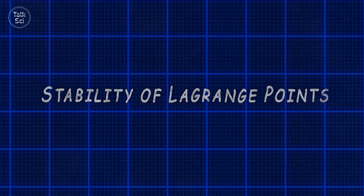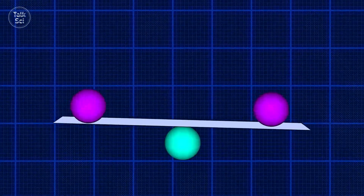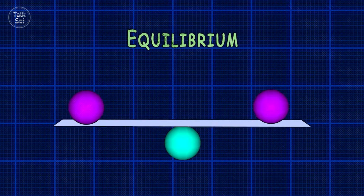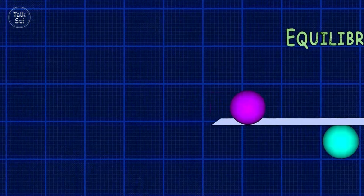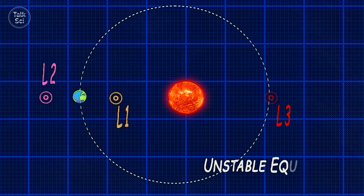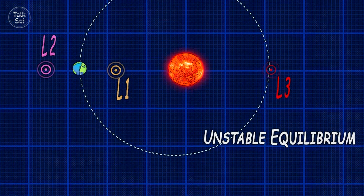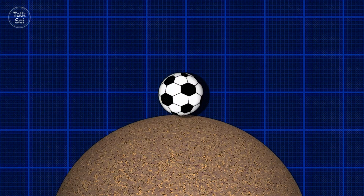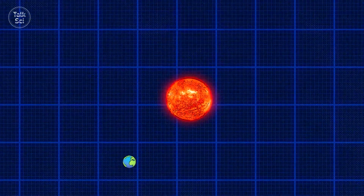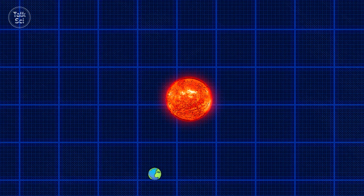Equilibrium is a generalized concept. A body can be in stable, unstable, or neutral equilibrium depending on its physical surroundings. The Lagrange points L1, L2, and L3 are in unstable equilibrium. An object on these regions will be like a ball sitting on a smooth spherical surface. A small disturbance can kick the ball out of its position. In space, small perturbations like the tug of an asteroid can dislodge the space probe.